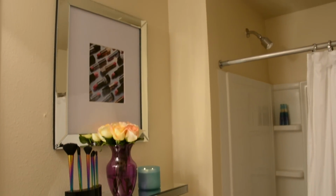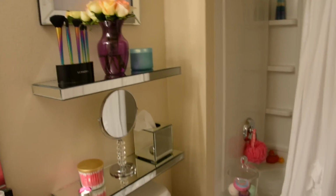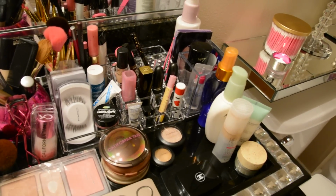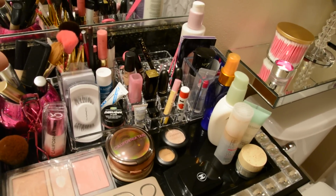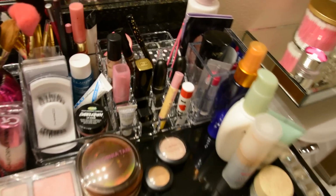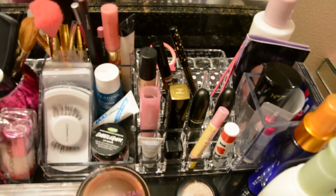So those are my shelves, which I am so excited to get up. I've been wanting to do that for the longest time. And those are Paxton shelves from West Elm. The other thing I got, if you guys watch YouTube videos, then you've probably seen the Moji beauty organizers, and they're kind of pricey, but I actually got this little guy from Home Goods, and I love it.